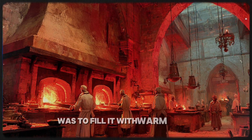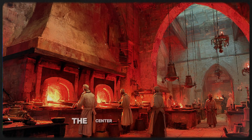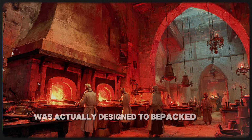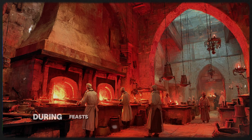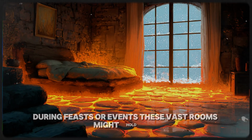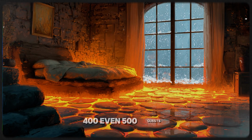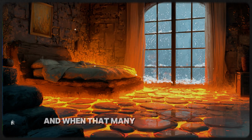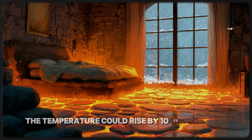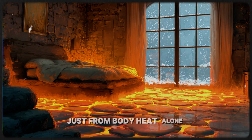it with warm bodies. Literally. The Great Hall, the center of castle life, was actually designed to be packed with people. During feasts or events, these vast rooms might hold 300, 400, even 500 guests, and when that many bodies gathered, the temperature could rise by 10 to 15 degrees. Just from body heat alone.